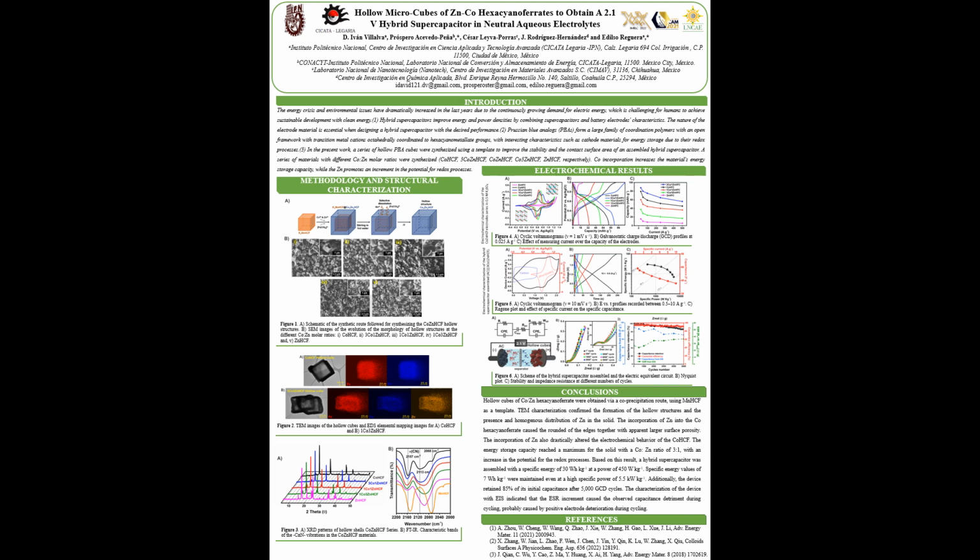A series of materials with different cobalt-zinc molar ratios were synthesized. These are cobalt hexacyanoferrate, 3 cobalt 1 zinc hexacyanoferrate, cobalt zinc hexacyanoferrate, cobalt 1 zinc 3 hexacyanoferrate, and zinc hexacyanoferrate, respectively. It's important to say that cobalt incorporation increases the material's energy storage capacity, while the zinc promotes an increment in the potential for the redox process.